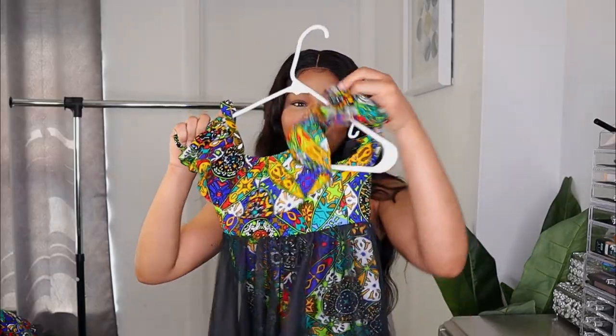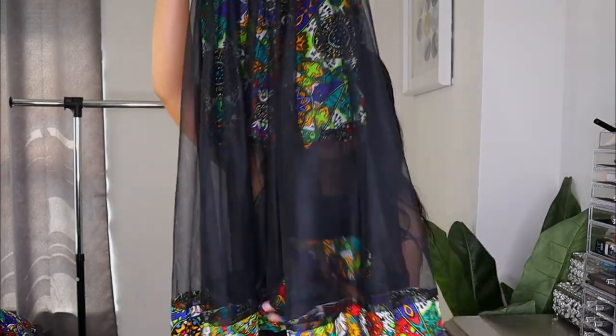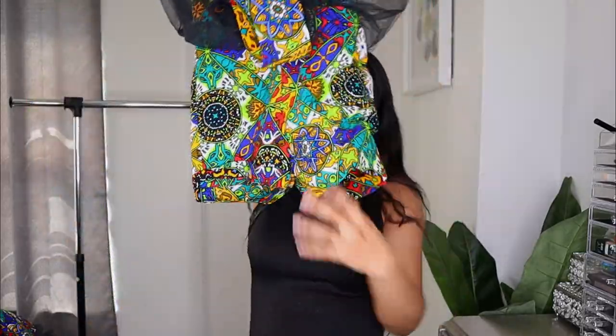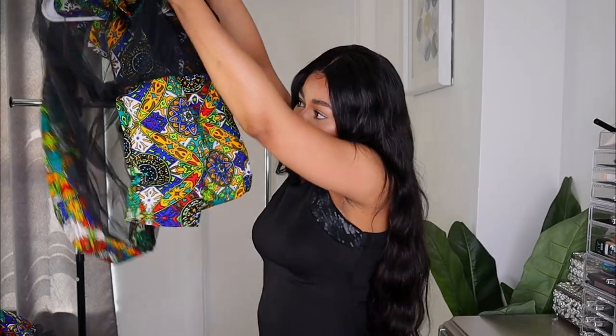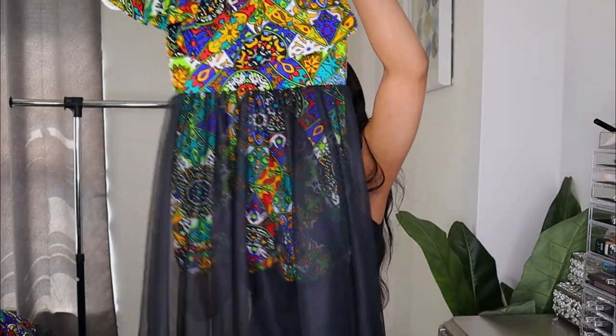And for my daughter, she made this beautiful long dress. It looks like a dress with a net, but actually inside it's a play suit, okay? You guys can see the inside. As you can see, it has a very long zip that goes all the way down here. And then she added this netty skirt to make it look like a very long gown, okay?